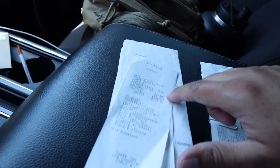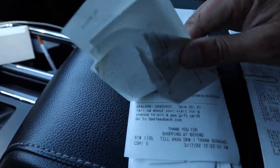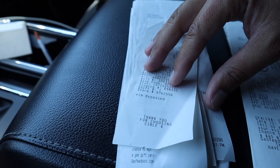All right, so I have here the F-150, so what I'm going to do is add up all these receipts here and get you guys a grand total.